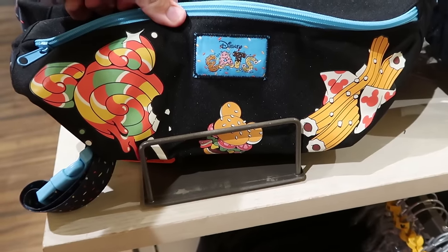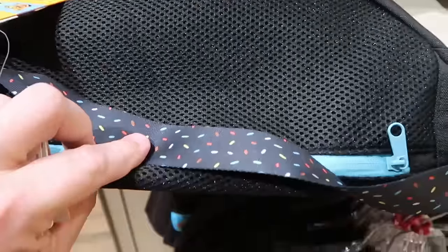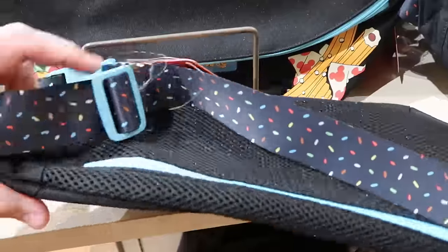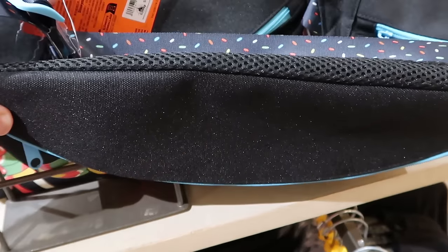You got a Mickey cheeseburger, and it's embroidered with a patch for Disney Eats. On the strap itself, you have some sprinkles and a zipper compartment. This fanny pack has everything going for it. Let's see what we got for the price.